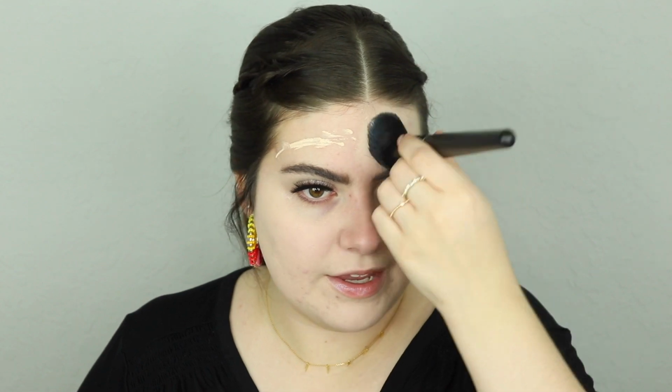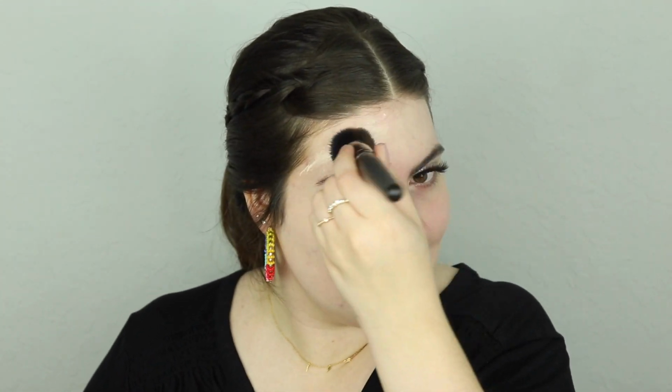Oh my gosh, sometimes I just want to shave my head because it's so frustrating to get foundation in your hair. Why do I keep dropping things? I think that's like the fourth time I've dropped something.